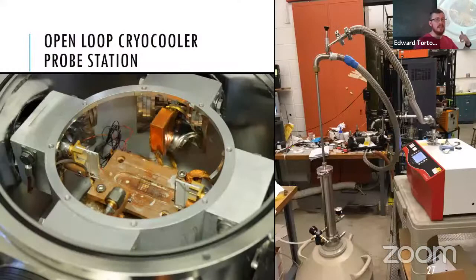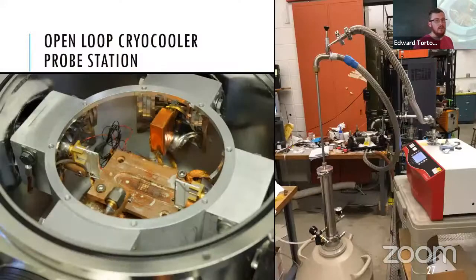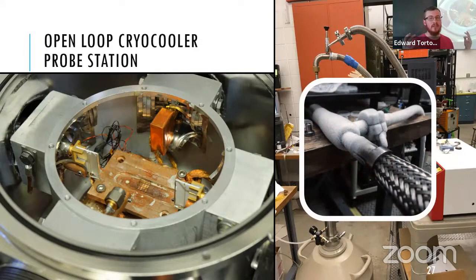And I used to do this in this probe station here. And so this is just a really nice system with these probes that you can control with micrometer dials and drop the probes down on a capacitor. In fact, you can see the probes kind of coming in right there. And then I can run liquid nitrogen through the straw and cool down the cryostat. And it always makes these nice little ice balls.